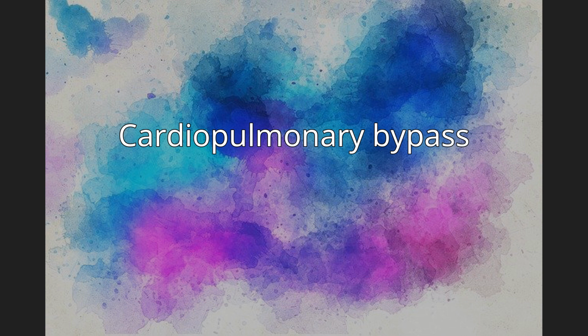Cardiopulmonary bypass. Cardiopulmonary bypass (CPB) is a technique in which a machine temporarily takes over the function of the heart and lungs during surgery, maintaining the circulation of blood. The CPB pump itself is often referred to as a heart-lung machine or the pump. Cardiopulmonary bypass pumps are operated by perfusionists.